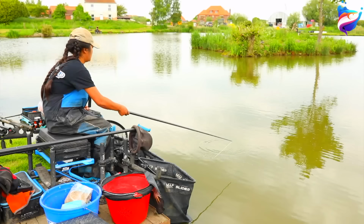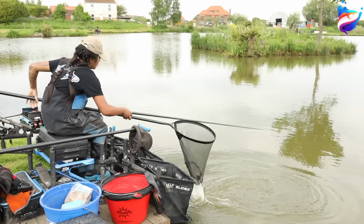Right, so we've gone back on the shallow line. We did try the margin, we had one fish, gone back on it. It was just too slow. I'm looking around, everyone else is putting fish in the net.